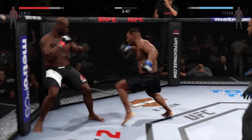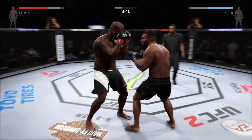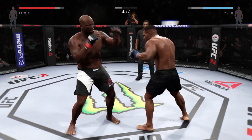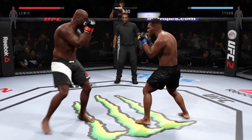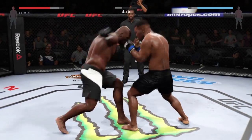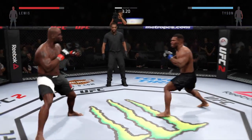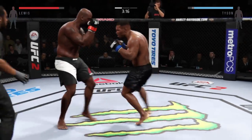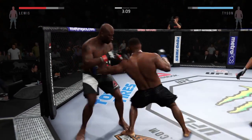Solid shot to the body. Another hard shot to the body. There's a nice combination. Big power jab. Joe, another strong jab. That's a big hook. Teeing off. Lewis with a good right kick to the body. And he lands the punch.